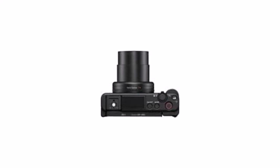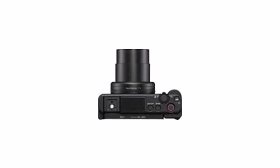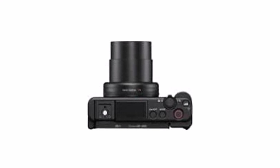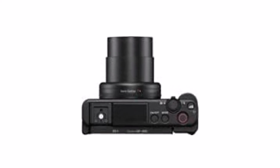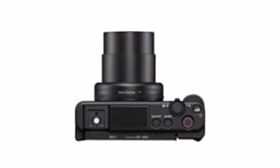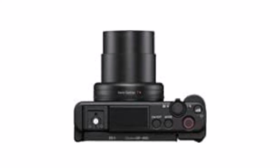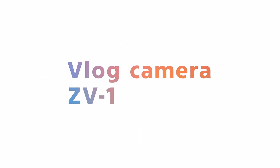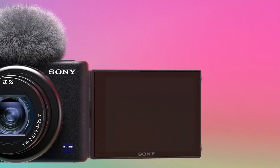Superior audio quality. Sound quality is crucial for content creators, and the Sony ZV-1 does not disappoint. A forward directional onboard microphone captures clear audio, while the detachable windscreen reduces wind noise during outdoor shoots. For more advanced audio setups, the camera features a standard 3.5mm mic jack and a Multi Interface (MI) shoe, allowing for additional audio possibilities.